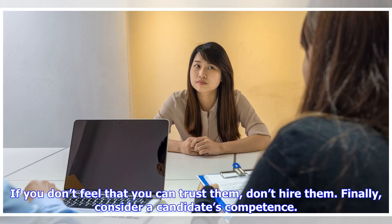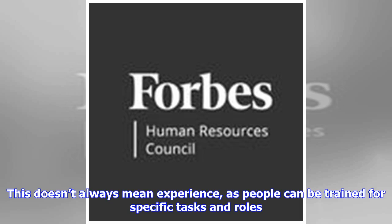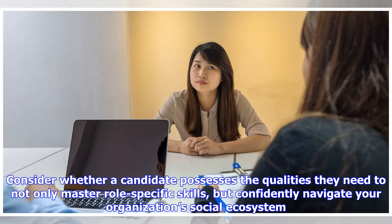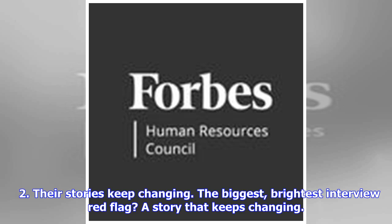Finally, consider a candidate's competence. This doesn't always mean experience, as people can be trained for specific tasks and roles. However, certain qualities like work ethic, leadership skills, natural intelligence and interpersonal savvy just can't be taught. Consider whether a candidate possesses the qualities they need to not only master role-specific skills, but confidently navigate your organization's social ecosystem. 2. Their stories keep changing.